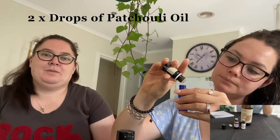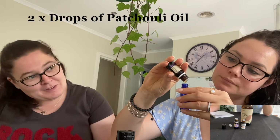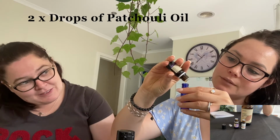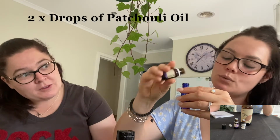2, 1, 2, 1, 2 for patchouli, if it ever wants to come out. It does not. That was a long drip. Two drips of patchouli. Okay.